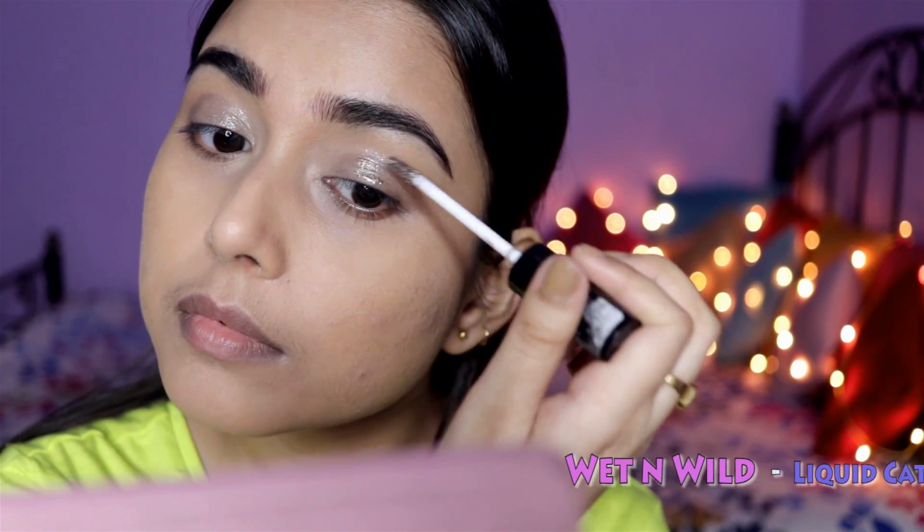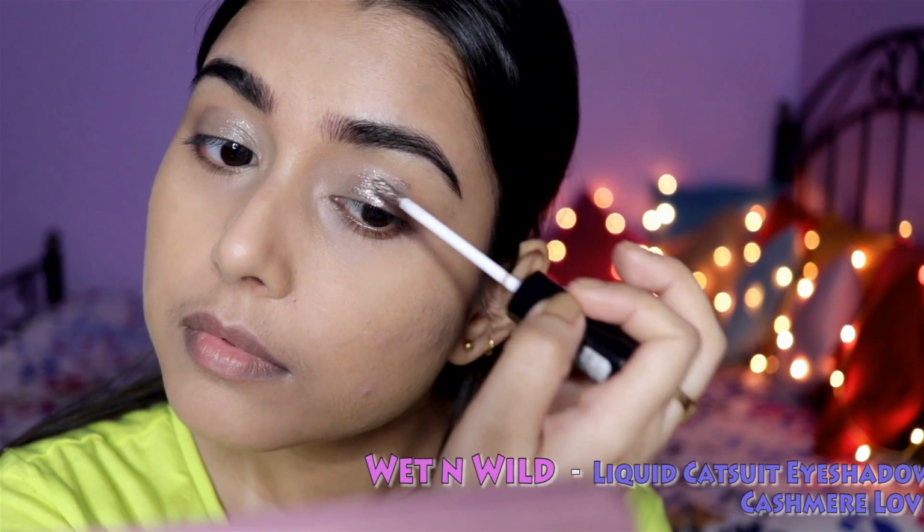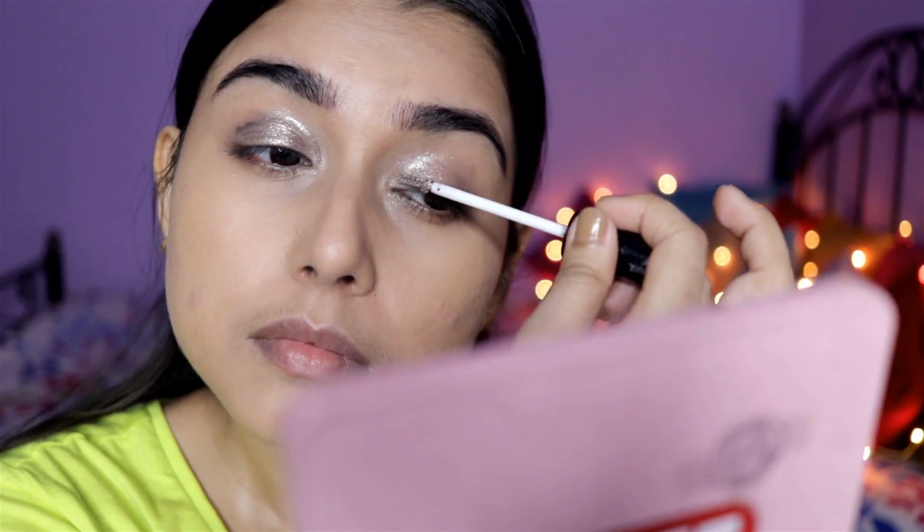For my eyelid, I used a liquid eyeshadow from Wet n Wild and just used my fingers to dab it in. Then I was not very happy with the pigmentation, so I used a second coat of it and followed the same procedure. And then I used a clean fluffy brush just to blend the harsh edges.